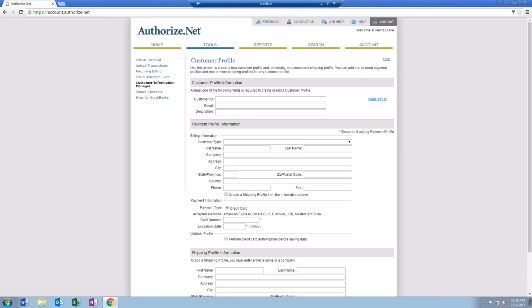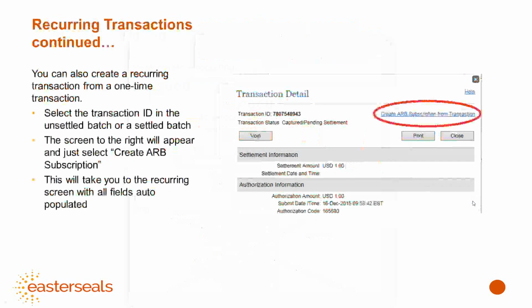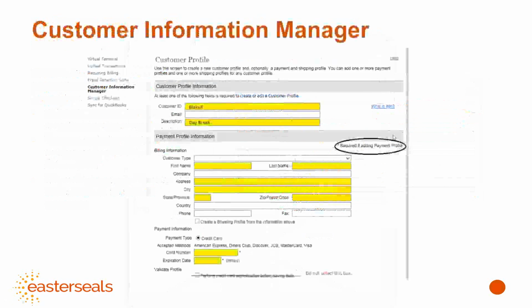Now, I did create a page for you to see what is required. So with the Customer Information Manager, the Customer ID is a required section. It helps you to be able to look right at it and see when you need to process.